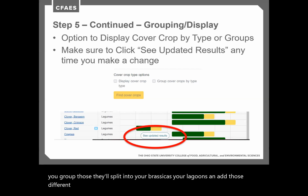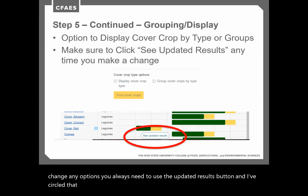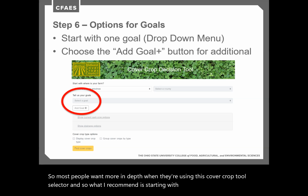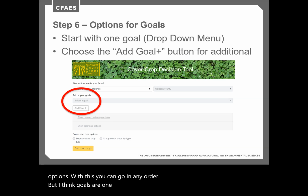One thing that is new, and it floats around on the screen, if you change any options, you always need to use the update results button, and I've circled that on the screen for you to see. So most people want more in depth when they're using this cover crop tool selector. And so what I recommend is starting with one goal. One of the nice options with this, you can go in any order, but I think goals are one of the first things to start with.